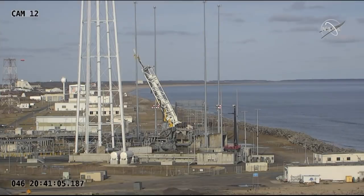Just to recap, Cygnus lifted off from NASA's Wallops Flight Facility in Wallops Island, Virginia at the Mid-Atlantic Regional Spaceport, Pad 0A, on time today at 2:21 p.m. Central Time, 3:21 p.m. Eastern to begin its journey to the International Space Station.